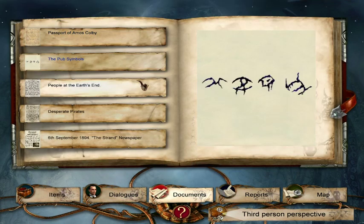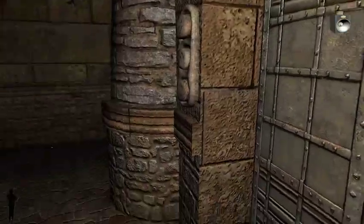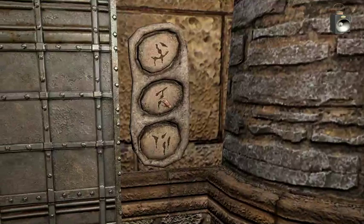All right, I guess we need to click these symbols in these orders. That's what I'm trying to say. So it looks like a bird, an eye, a skull, and an E. Okay. I don't see anything that looks like that.